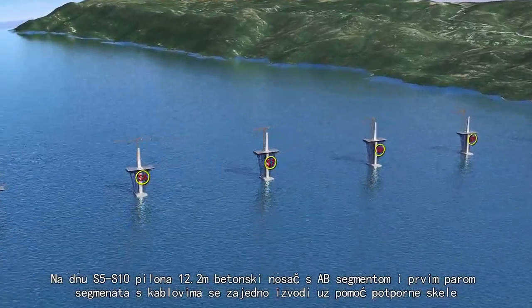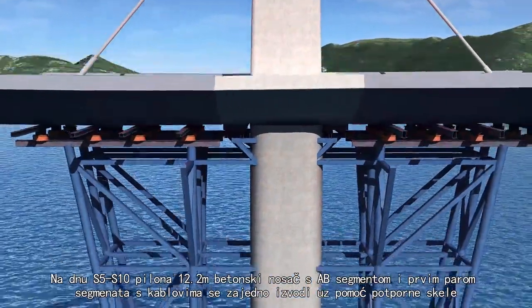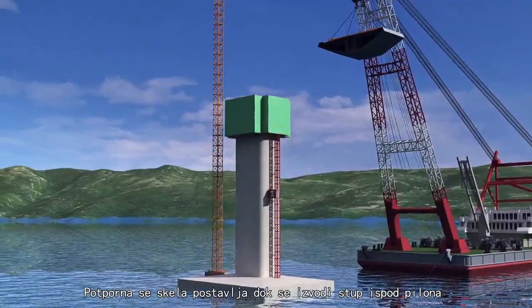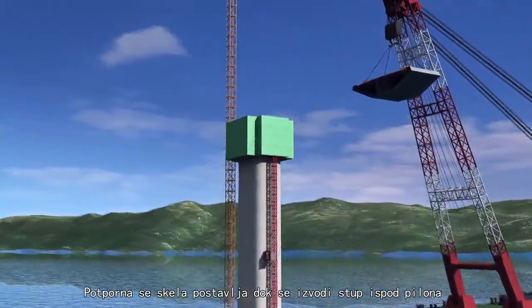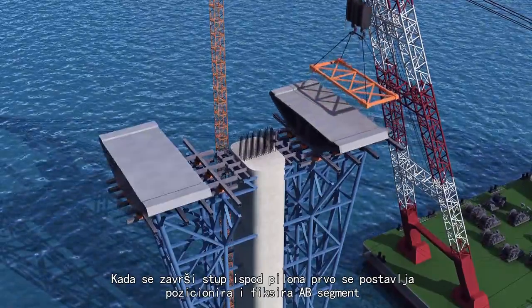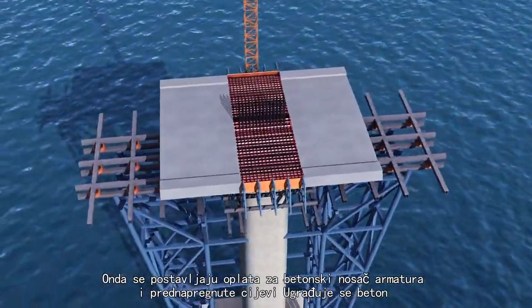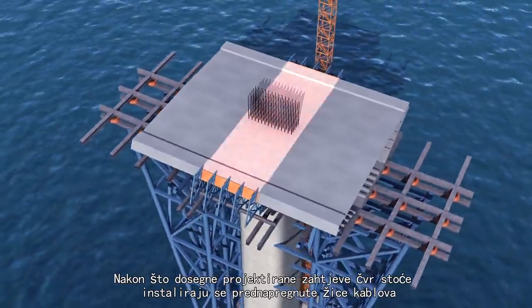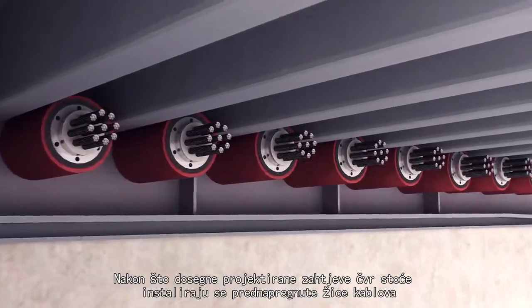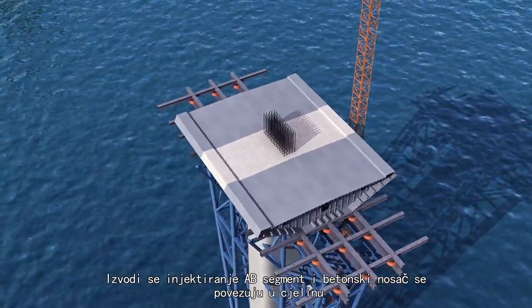At the root of the S5 to S10 pylons, the 12.2 meter concrete girder with the RC segment and the first pair of cable segments are jointly constructed using a support bracket. The support bracket is installed while the below-pylon pier is constructed. When the below-pylon pier is finished, first the RC segment is installed, positioned and secured. Then the concrete girder formwork, reinforcement and pre-stressed pipes are set up. Concrete is poured. After it reaches the designed strength requirements, pre-stressed tendons are installed. Tensile grouting is carried out. The RC segment and the concrete girder segment are connected into a whole.